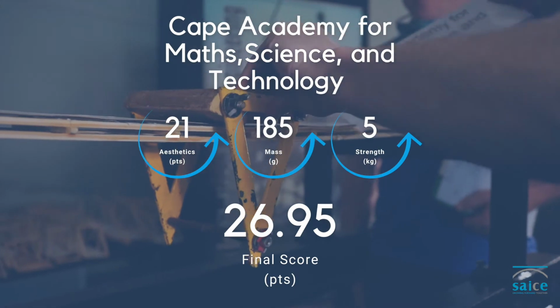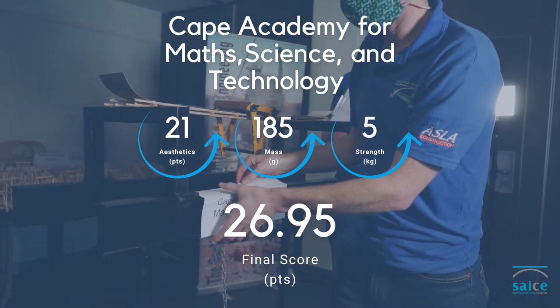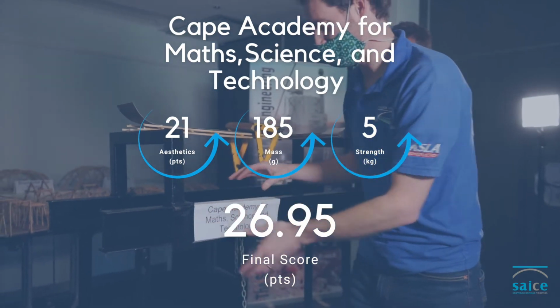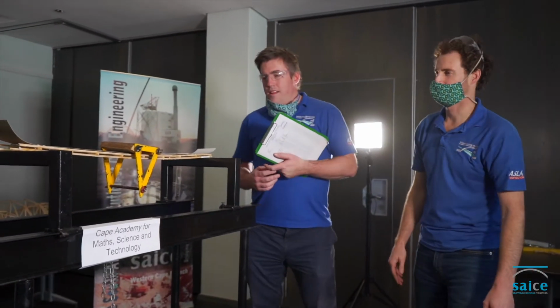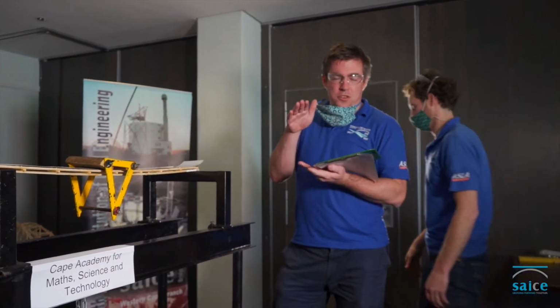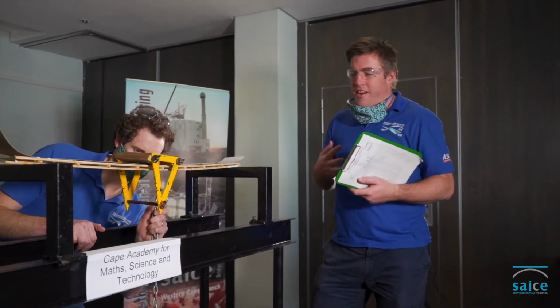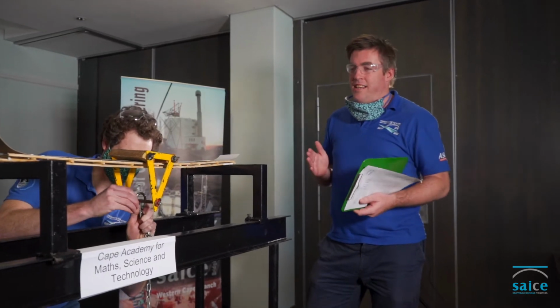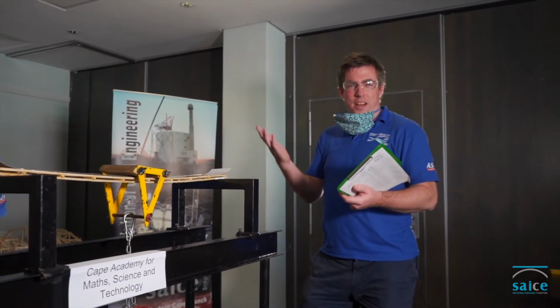Cape Academy for Maths and Science, they are regular in the competition, we see them quite often. So it's great to have them from here represented. And yeah, Andrew, what do you think of this design? So what we have is a very flat section. You were allowed to use up to 200 millimeters of height, and bridges, typically height is their friend. So they've lost a bit in terms of carrying capacity not using that height. But what they do have is a nice slender structure. And slender structures are also quite attractive and nice.